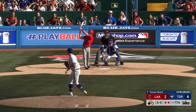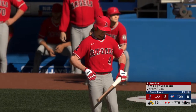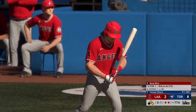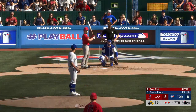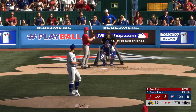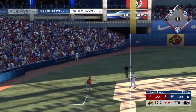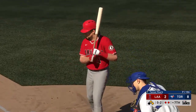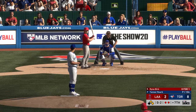Stepping in now, Ryan Burke, as he'll pop this one foul off to the left and out of play. 2 outs and 2 runners aboard here in the 7th inning. He's set. Here's the 0-1 down the third baseline. Well, the Angels have been searching for that big hit pretty much all game. It remains to be seen if they can get it, but now sure would be a great time.